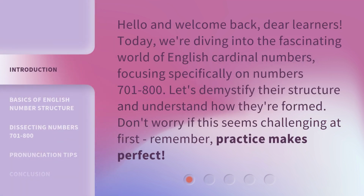Hello and welcome back, dear learners. Today, we're diving into the fascinating world of English cardinal numbers, focusing specifically on numbers 701 to 800. Let's demystify their structure and understand how they're formed. Don't worry if this seems challenging at first. Remember, practice makes perfect.